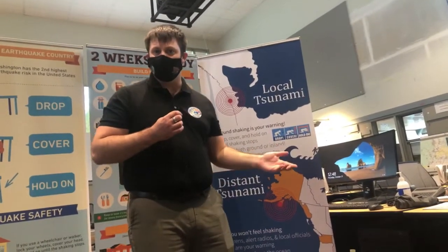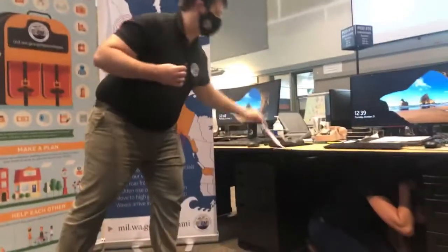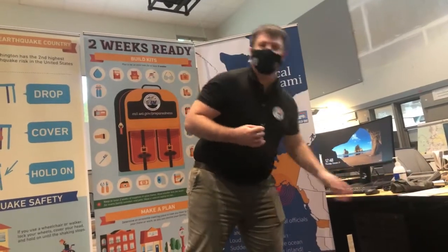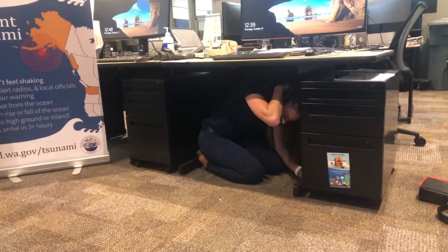So if you don't have anything sturdy to get under, you can just cover your head and neck. You can find something probably sturdier than this book to cover yourself with. But cover your head and neck, that's the important part. So drop, cover, and hold on. And you should be safe in most earthquake situations.